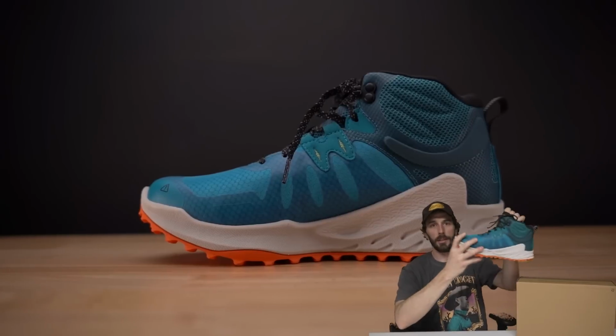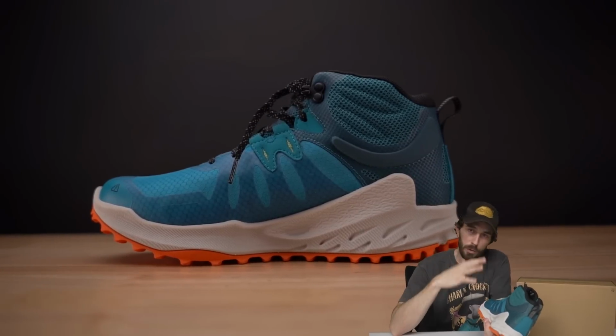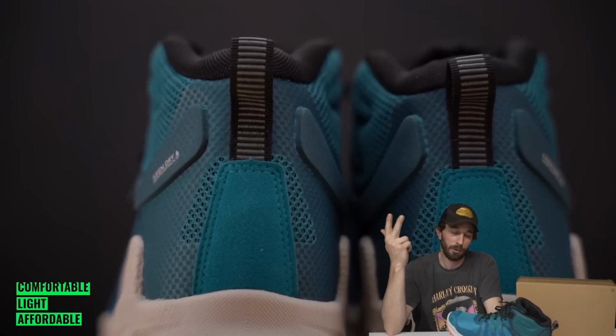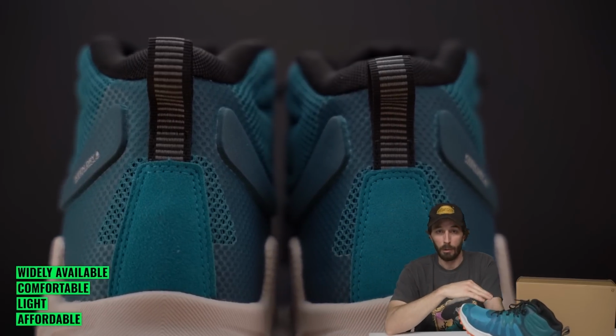The Keens, on the other hand, are direct injected with fused overlays and gluing and a lot less stitching. It's a much more modern way of making a boot, and the pros are that it's affordable, it's lightweight, comfortable, and you can basically get them anywhere with no wait time.